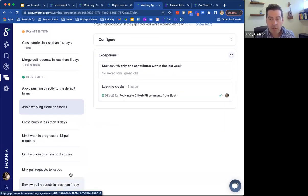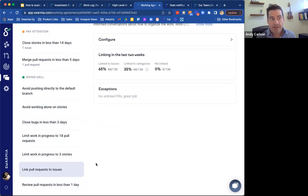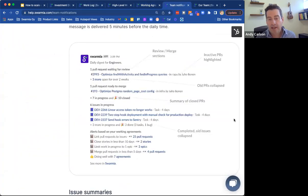So when you automate working agreements here in Swarmia, we provide you with some insight and data right here in context of how that's going. We let you configure it. And then we also build in a feedback loop with Slack that alerts the teams and provides gentle nudges about exceptions so that the teams can hold themselves accountable. And one of the ways to see that is through our Slack notifications.